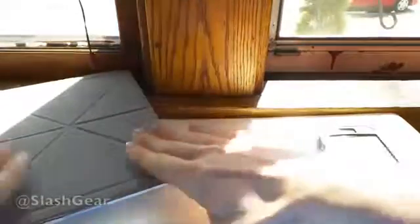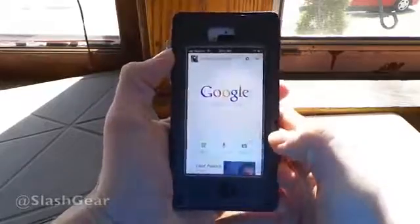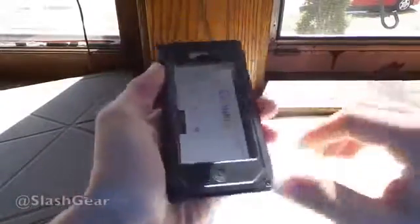By the way, this is a Mushy cover pad. You can check that out separately as well. This is an iPhone, by the way. It's the iPhone 5. Just got a massive Pelican case on it. You can take a look at that separately.